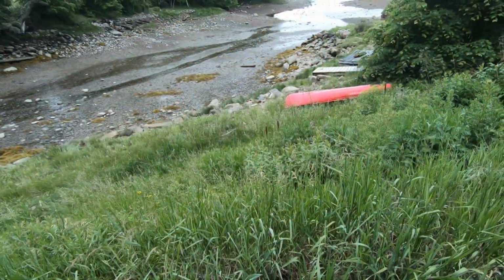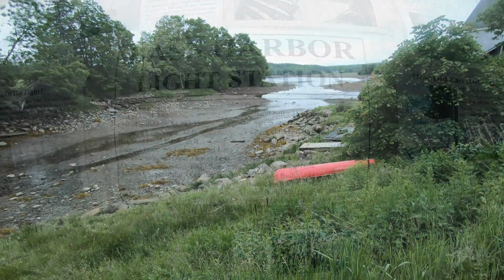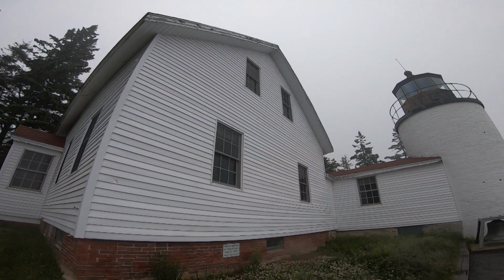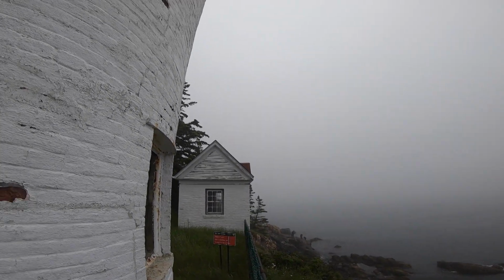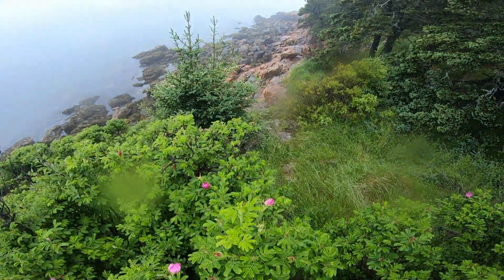The next day, we crossed the Somes Sound to the next peninsula and into Southwest Harbor. We were early for our lobster boat tour, so we made a quick stop at the Bass Harbor Lighthouse on the southern tip. Through the foggy morning air, we saw one of the most photographed lighthouses in Acadia. The bell tower marks the entrance of Bass Harbor and Blue Hill Bay, and it was built in the 1850s.